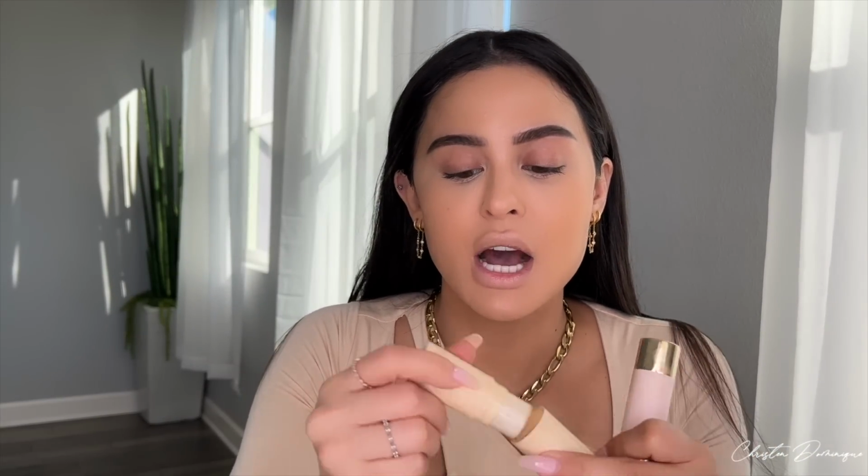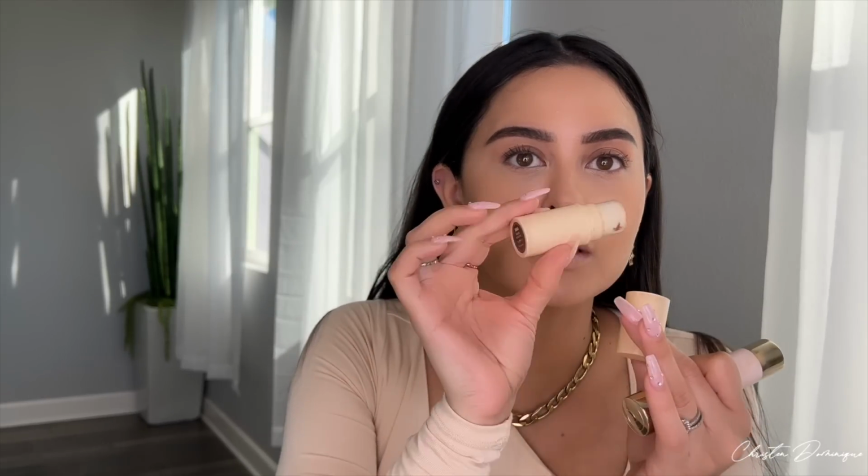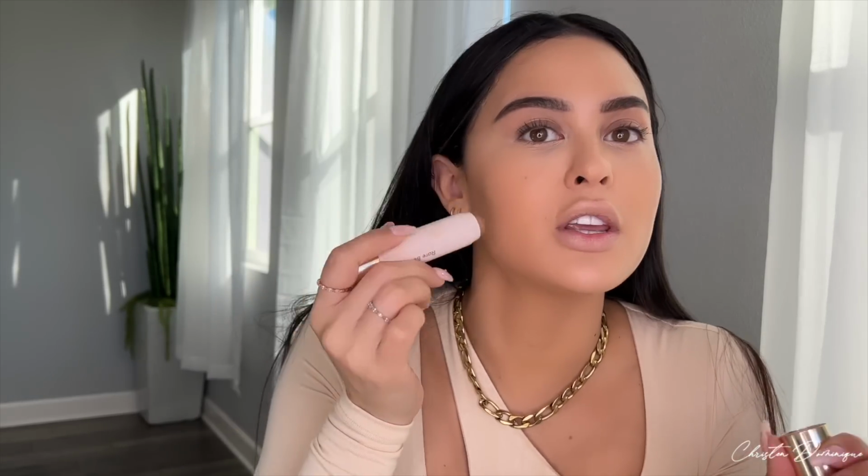I just got this in from Rare Beauty as well. It's a bronzing stick, but I normally use the Persona Sahara stick. I just want to try something a little different. So I'm gonna try the Happy Soul bronzer stick. Very cute. I love how it's rounded, so it fits in those areas really nicely.